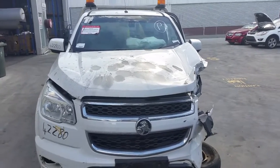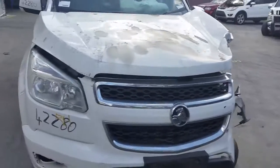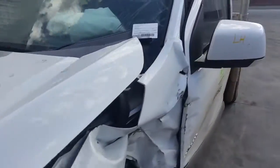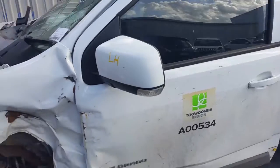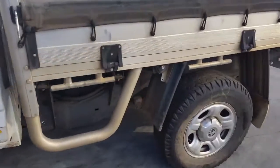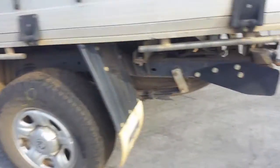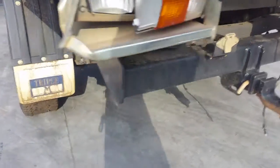This vehicle has sustained damage in the left-hand front and the left-hand side. We have the right-hand headlight, left power door mirror. This vehicle is fitted with factory 16-inch steel rims. The left rear has a good tyre. Have the spare tyre, also 16-inch steel.